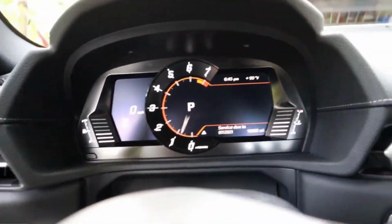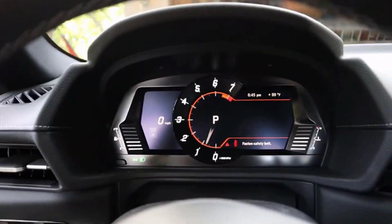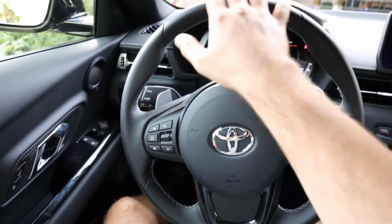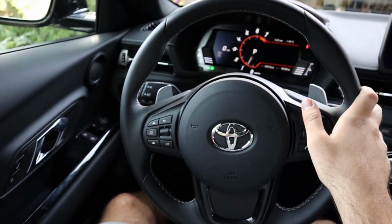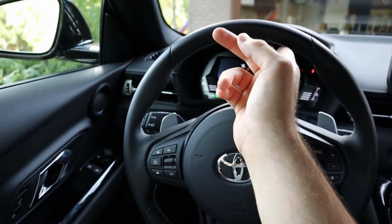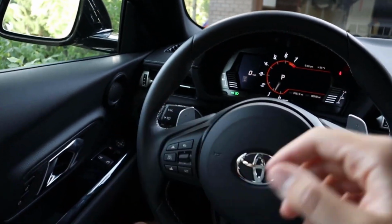Kind of a lot of BMW stuff happening, but we'll get into that. So first off, the steering wheel. It's basically a BMW steering wheel with a Toyota logo over the airbag cover, even the paddle shifters, all that. So if you guys like BMW, then you will like the Supra with the feel of the steering wheel.